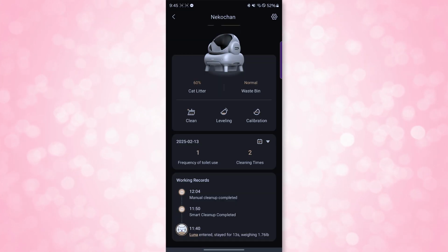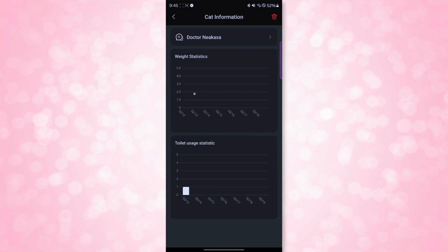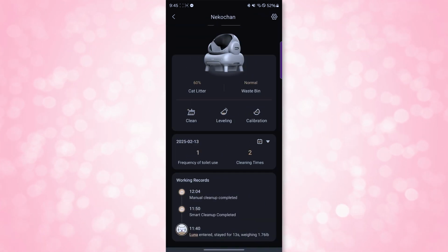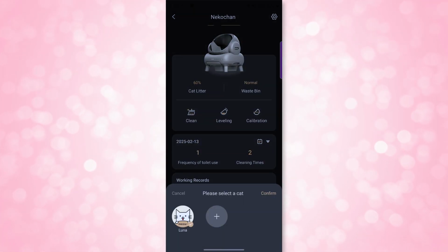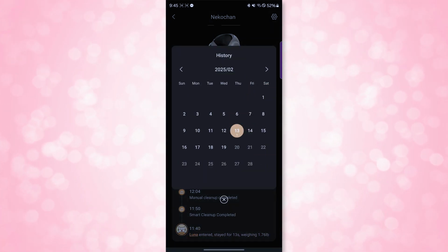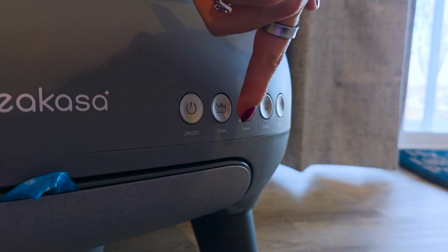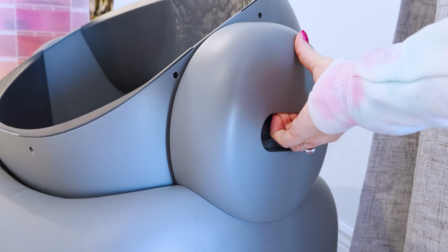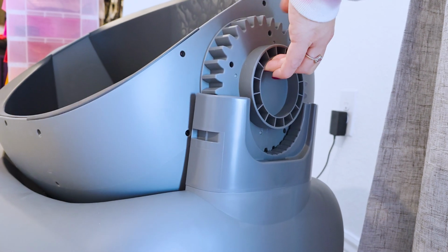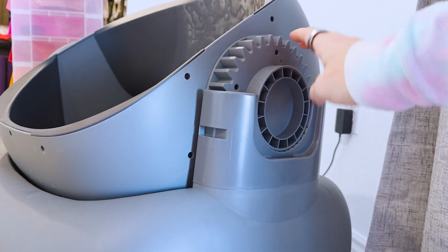The working record down at the bottom shows time code data and it branches it out based on the cat, which is determined by the weight. Now, if it doesn't automatically register the data to your cat, you can click on the kitty icon and choose your cat, or you can add a new one. This only supports 2.4 gigahertz though, and so far I have not had any connection issues. So to clean it, empty that cat litter, unplug the power, unlock the covers on either side and pull them off, and then remove the litter chamber and clean with water.